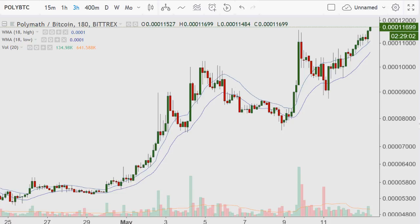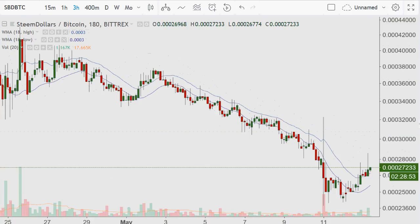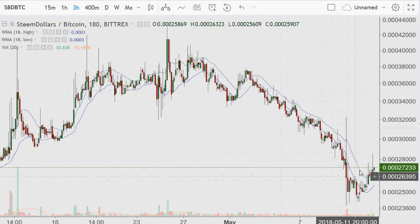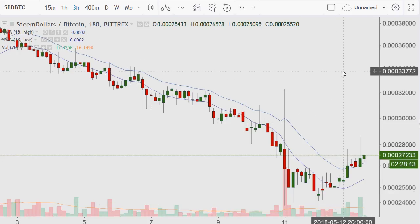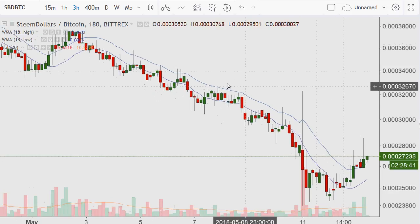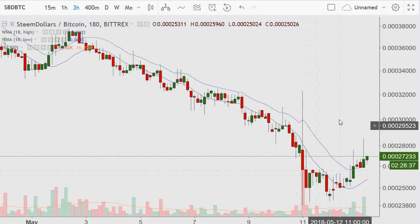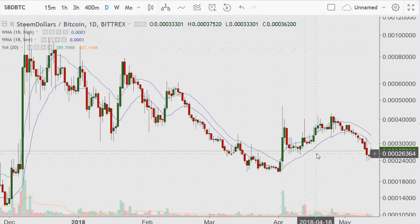Let's move on next to AMP. And let's move on next to Steam Dollars. Now, Steam Dollars had a huge decline, but it's starting to settle in, which means the game has changed. From this whole point down, it was buy, buy, buy, buy, buy, and now it's barely starting to sell. Daily time frame. Look at how much this thing retraces from this move.